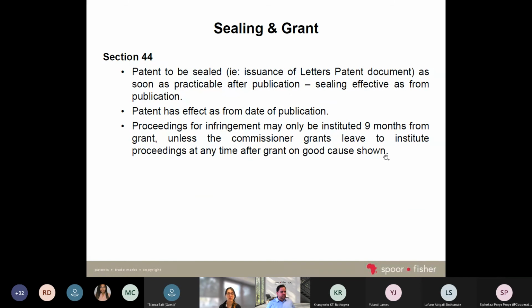If we then look at section 44, which relates to the sealing and grant of the patent, section 44 states that the patent is to be sealed as soon as practicable after publication. Practicable, I guess they mean as soon as possible after publication. So this means that they need to issue the letters patent document as soon as possible from the date of publication in the patent journal. And then, as I said, the patent has effect from the date of that publication, so your rights are granted from that date. But obviously there is that retrospective monopoly that exists from the date of filing the application.